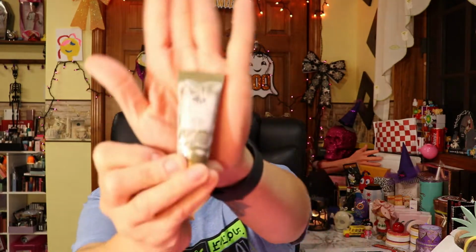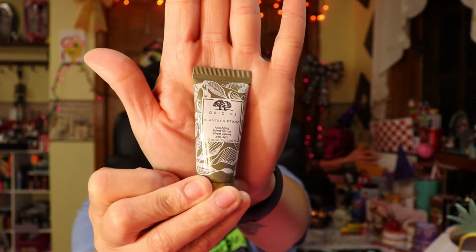So we have an Origins Plantscription Anti-Aging Power Serum. Ooh. So that's what that looks like. It is 0.5 fluid ounces, which is a nice size deluxe item. So reduce the appearance of fine lines and wrinkles in as little as 2 weeks. This plant-based formula will have you looking younger regardless of your skin type.